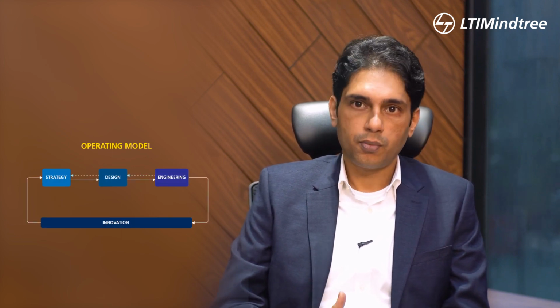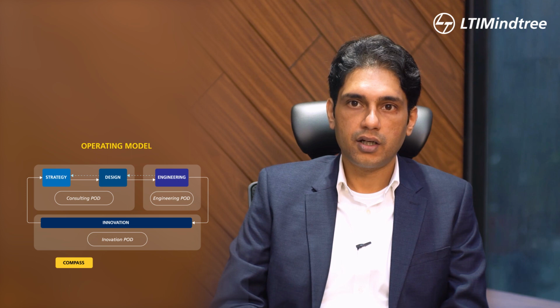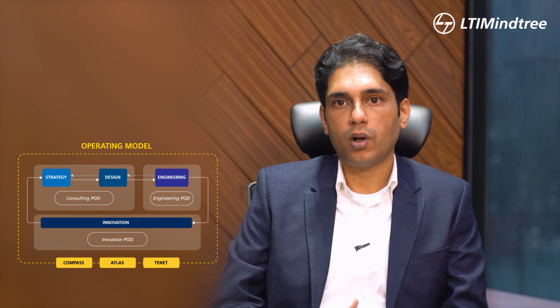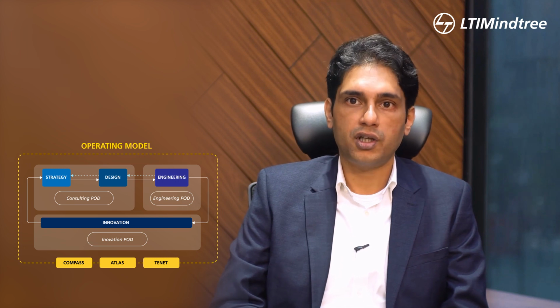This unique model of strategy, design, engineering, and innovation within the product engineering methodology, combined with lean cross-functional pods and certain accelerators and blueprints which enable all these phases to operate seamlessly together, is what powers our product engineering practice.